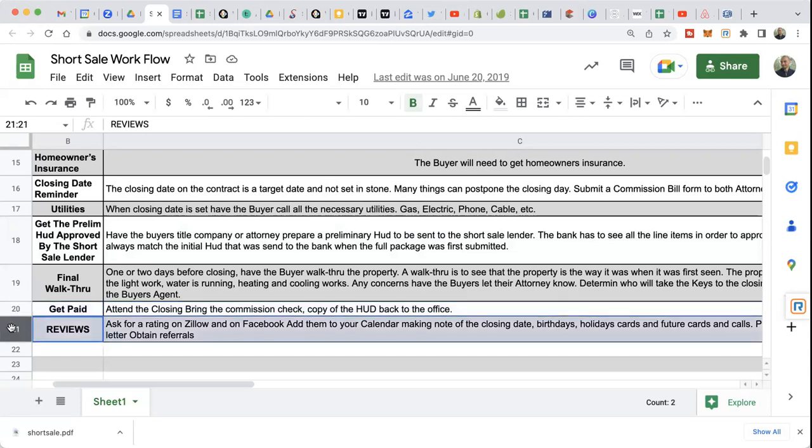And then ask for a review. At the end of the day, you did something that most agents will never do. If you did a really good job, those sellers will literally refer you for life, because you have helped them tremendously. Helping somebody get out from under a home that's going into foreclosure is a really good feeling for that seller. So if you're ever going to get a great, raving review, it's going to be from a short sale seller. So that's pretty much it for the workflow.